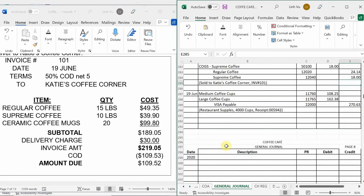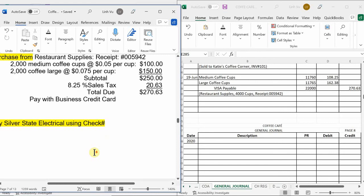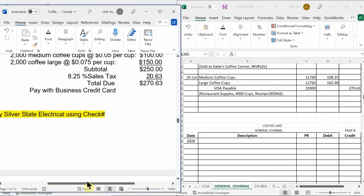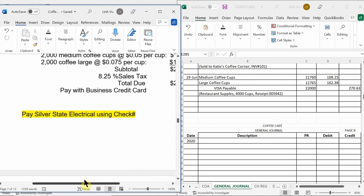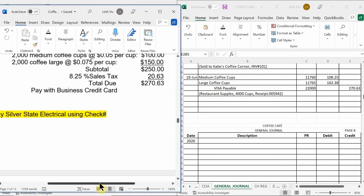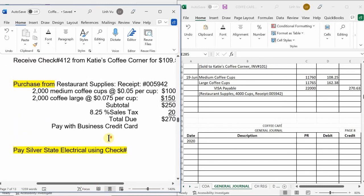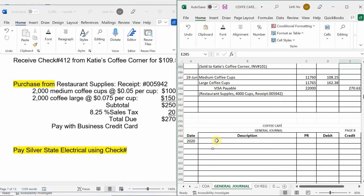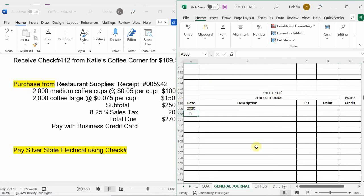So now that we already finished this one, let's see what happened next. We need to pay Silver State Electrical using a check. Pay to Silver State Electrical, and we're going to be on page 8 of the journal.